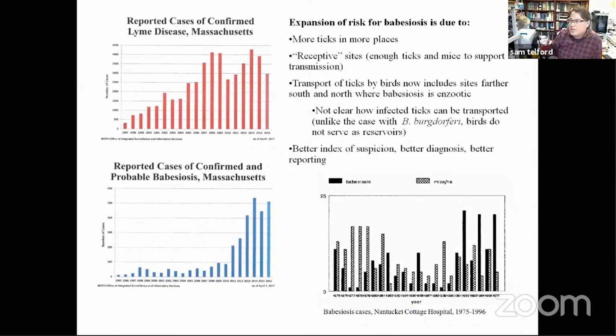That has changed. Obviously, the weather is changing, but also the ticks themselves are adapting to colder weather. Natural selection is taking place, and there are lineages that are being selected for that can adapt to colder areas. They're more receptive sites. That is, if you have more ticks in more places, if you have ticks or mice transported to those sites, you can start transmission in those sites. Birds are clearly transporting ticks, and that's one of the reasons why Lyme disease expanded so quickly, is that birds themselves can infect ticks with Lyme, but it's not quite clear how Babesia infected ticks can be transported. And we're still working on that.